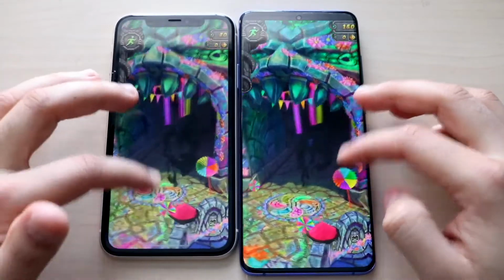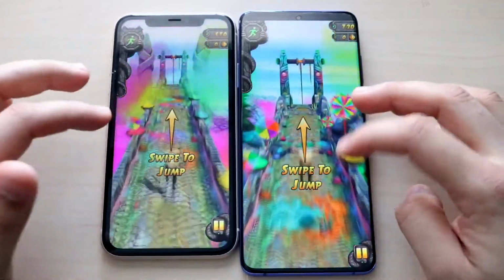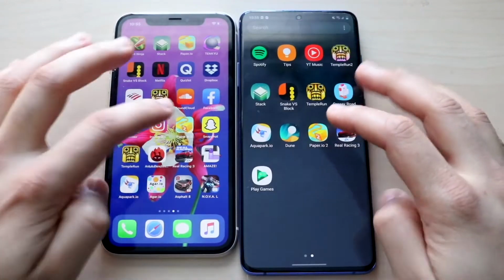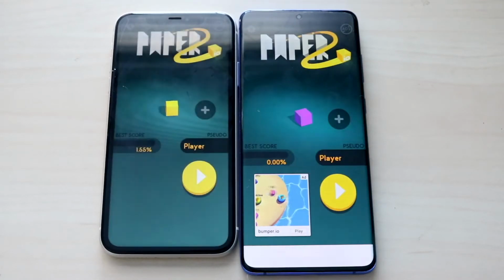Let's get into some gameplay, see if one is smoother than the other, which I don't think it is. These games aren't that super intensive. I just use them for the app loading speeds. So yeah, they're about the same at the end of the day. We can do something like Paper Toss 2, 3, 2, 1. And as you can see, S20 Plus was faster.